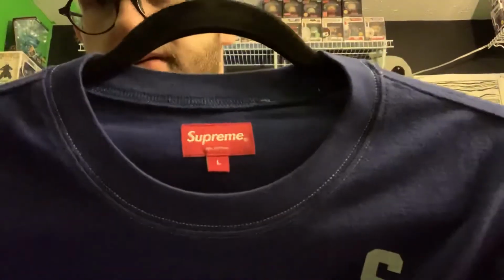Wore it. It's really soft. I don't know if I'd call it low-key per se, but obviously it's not like a box logo. It's just got Supreme down the side. That's the only thing on it that says any kind of branding, just the pocket. So if somebody's looking at the back view, it's just a blue t-shirt. It is soft though. I will give it that. It is really soft quality fabric. It's 100% cotton. As you can see right there, size large.